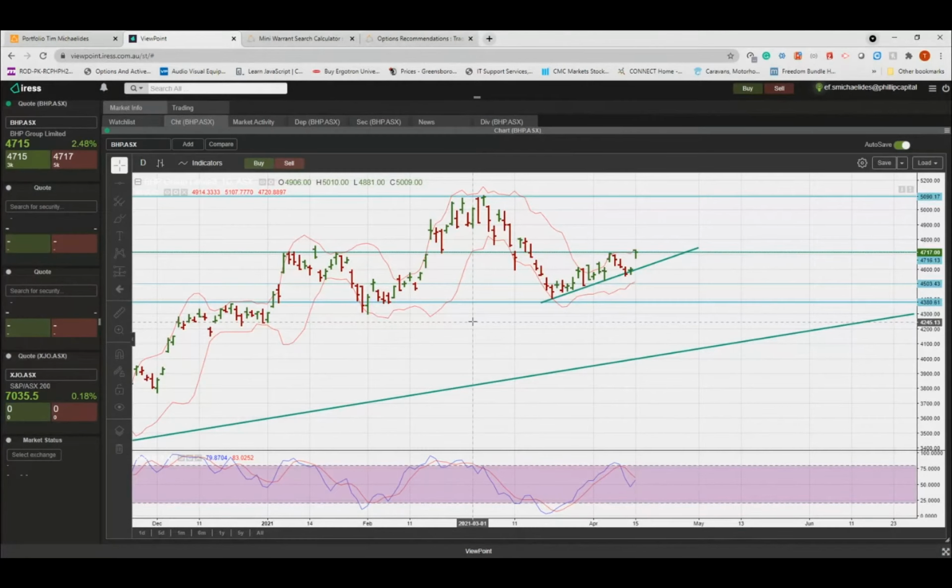Now, I feel there's a high chance of that breakout happening. I don't know the time frame. That's what we use technical analysis for, is for timing.